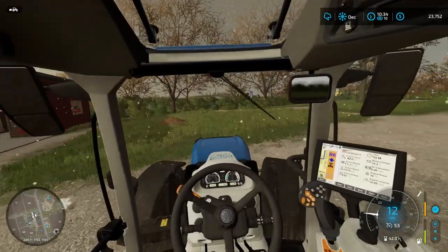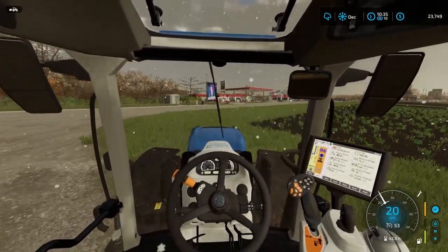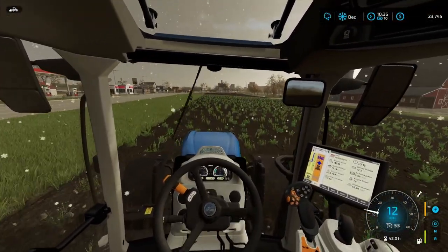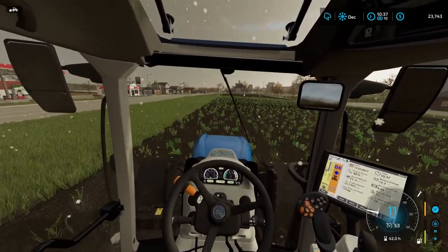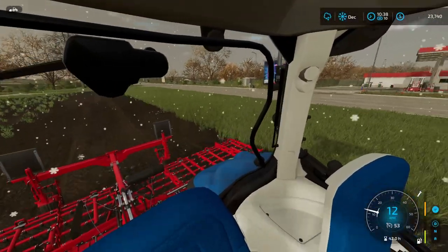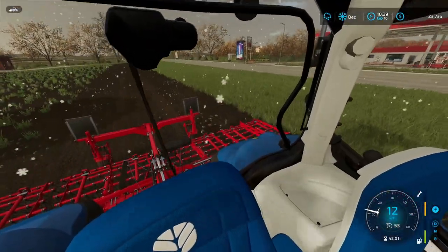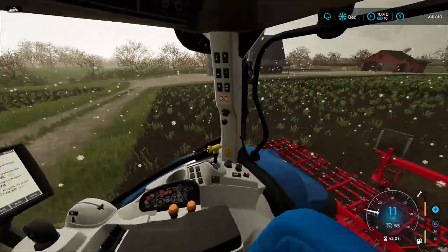Alright, this is actually very effective. Move the map now. Yeah, this is good. This is very good. We will need to do this every time we see small weeds like this. We need to catch it immediately while they are still this small, because if they start getting much bigger, we won't be able to do much about it. At least not with this weeder. This thing only takes the small ones.